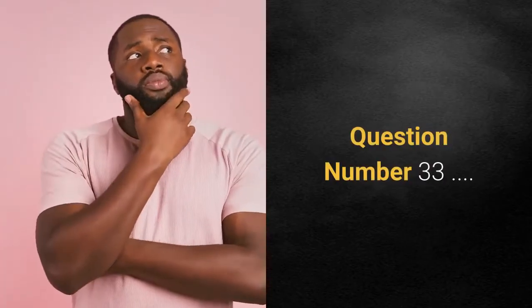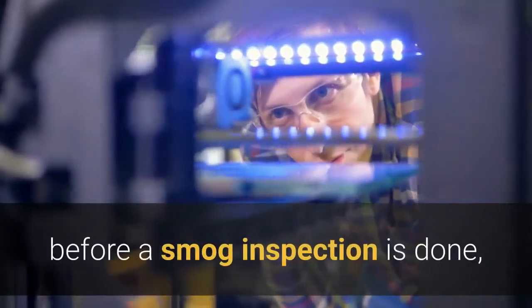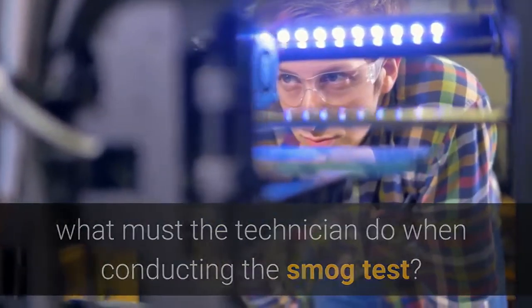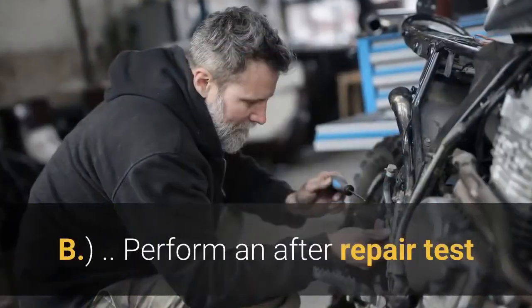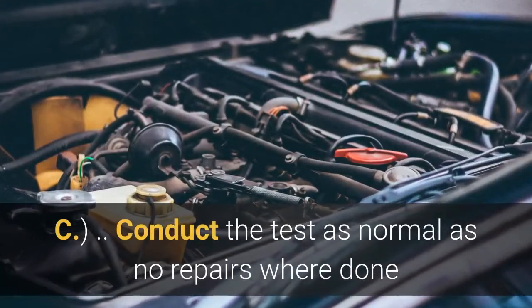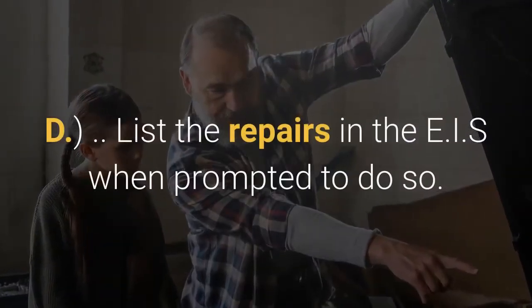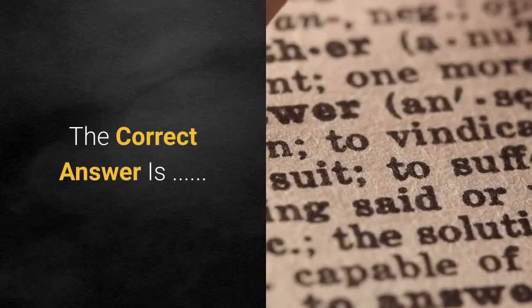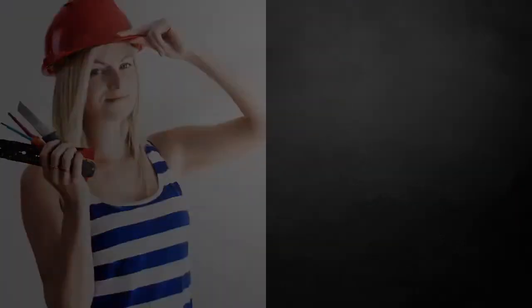Question number 33. When a licensed smog technician repairs emission control systems before a smog inspection is done, what must the technician do when conducting the smog test? A. Assure the customer the vehicle will now pass. B. Perform an after-repair test. C. Conduct the test as normal as no repairs were done. D. List the repairs in the EIS when prompted to do so. The correct answer is D. List the repairs in the EIS when prompted to do so.